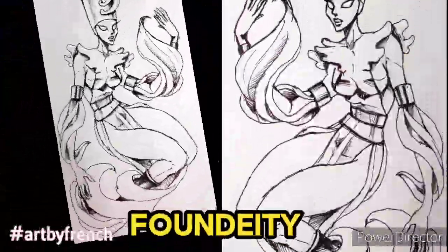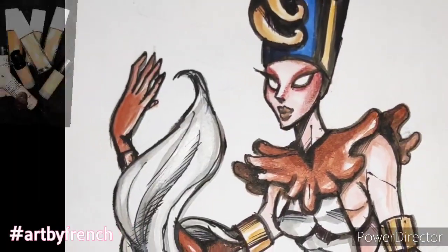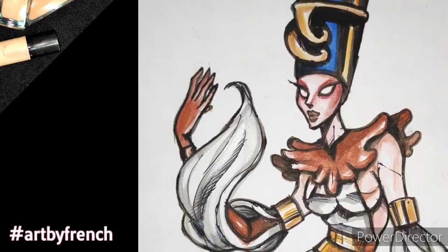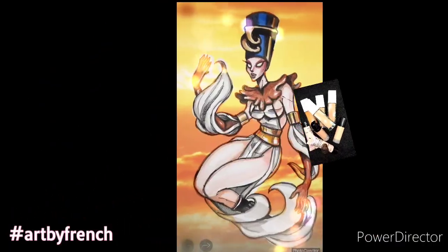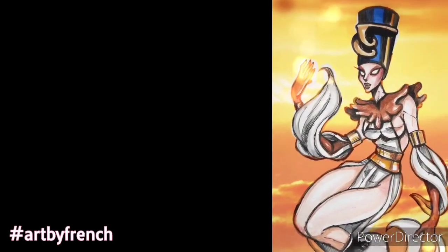Right in front of you is Foundati, the queen of foundation, and obviously her costume was inspired by the different hues or colors of the foundations, and they come in liquid, cream, or even in a two-way cake form.